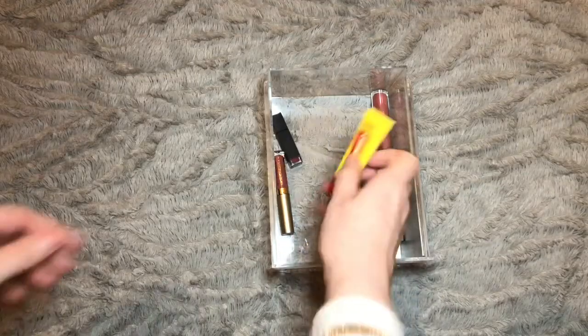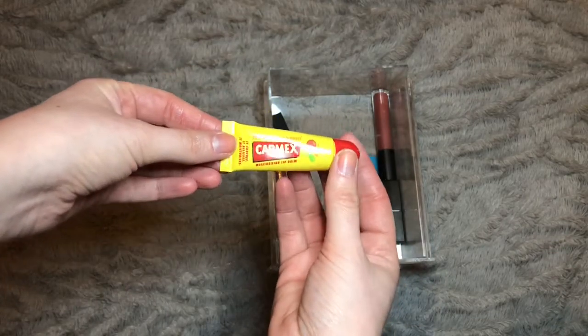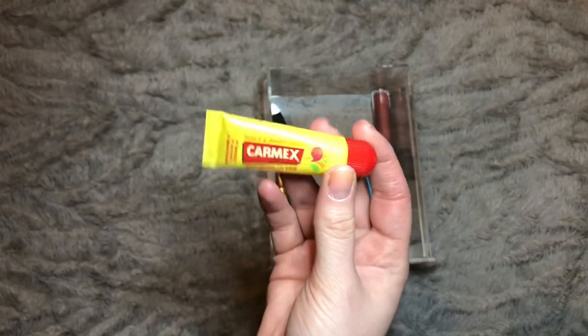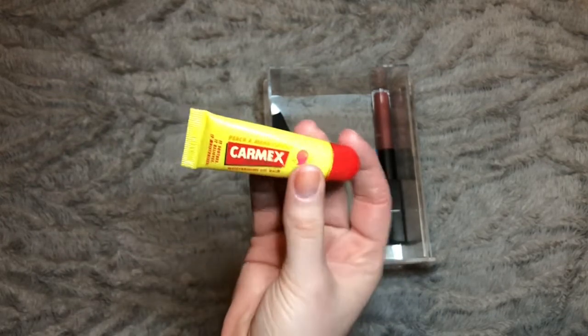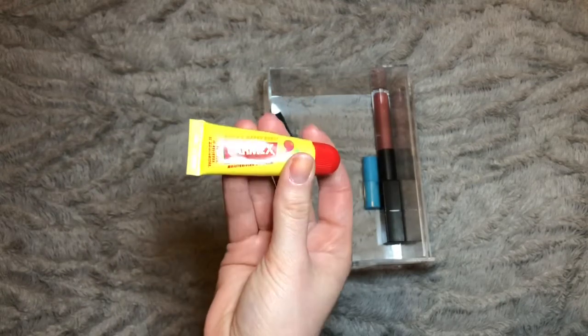Then lip products, starting with this first one, which is the Carmex Lip Balm. I've really enjoyed using this one. It is peach and mango flavour or scent, but it does taste really nice. It is a really nice lip balm. It's not overly greasy and it does moisturise my lips, and I've been sticking this on overnight before bed, so I'm going to keep this in for next month.